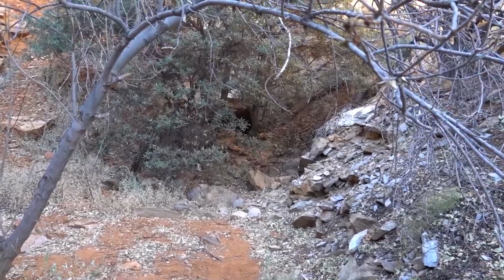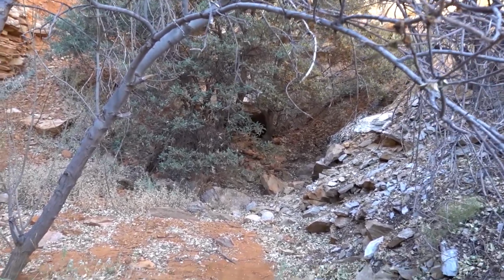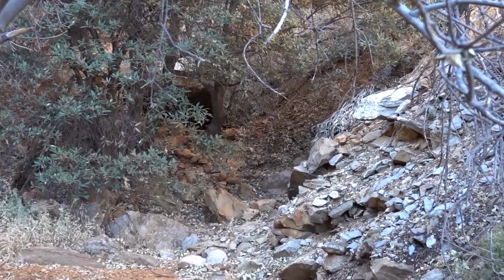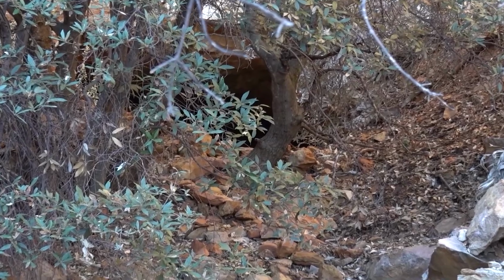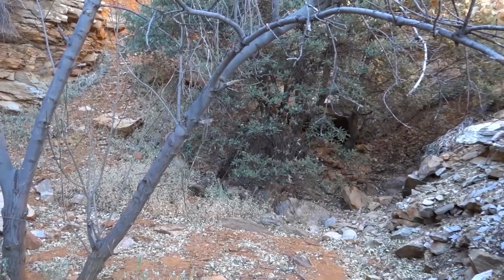Well, and there's the tunnel back there, but I have absolutely no desire to check out that tunnel. So I'm gonna stay here. I think I'm just a big baby, but I don't like mine sites. And so there's the best view that I'm getting.